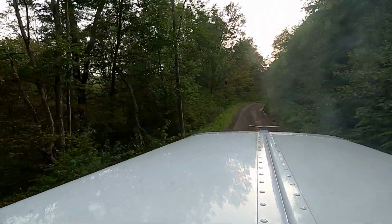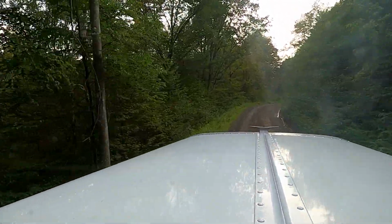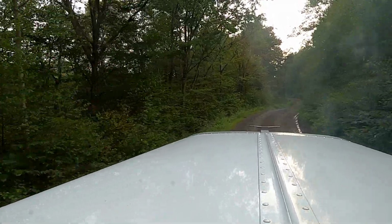Waterfall to my right, that was really pretty. I gotta get more GoPros on different angles here next time I come back here.